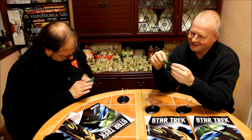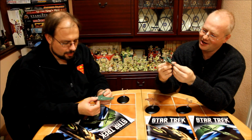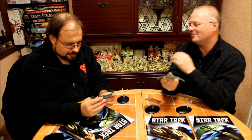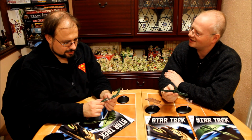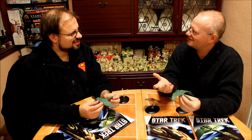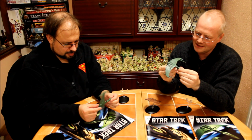This one's a bit trickier. Yeah, it's the top. Okay, so this bit here is die-cast, the rest is plastic. I've got to be honest, if these models were just plastic, I'd have no issue with them. I don't feel it's that necessary to have it. The weight is nice, but it's not hugely necessary.